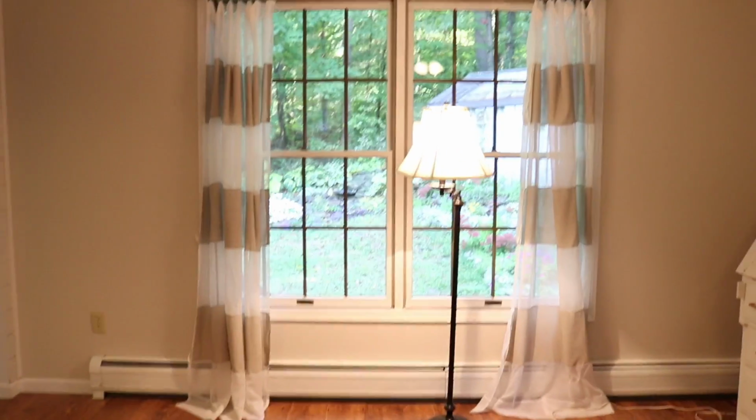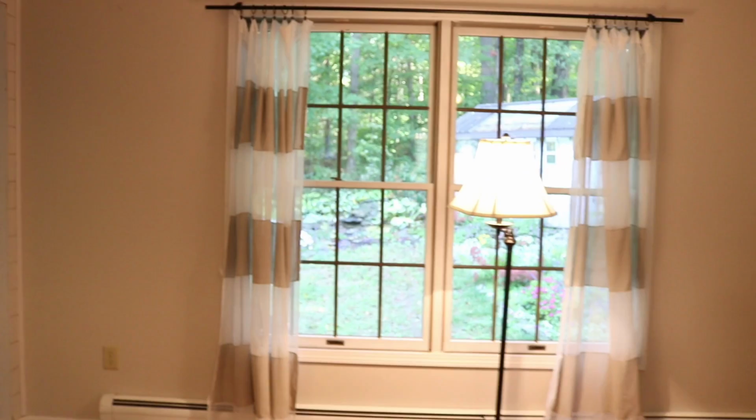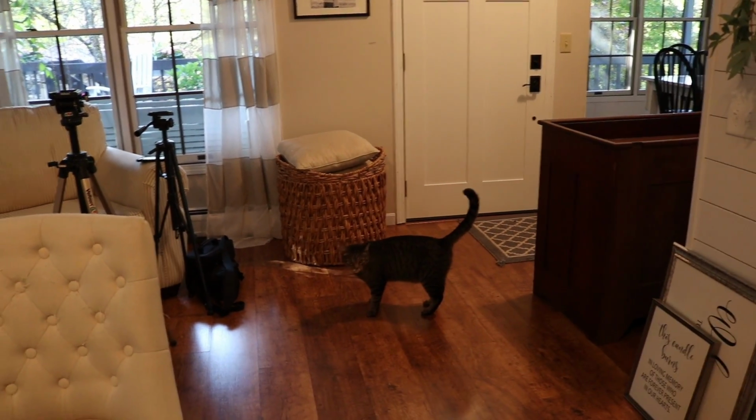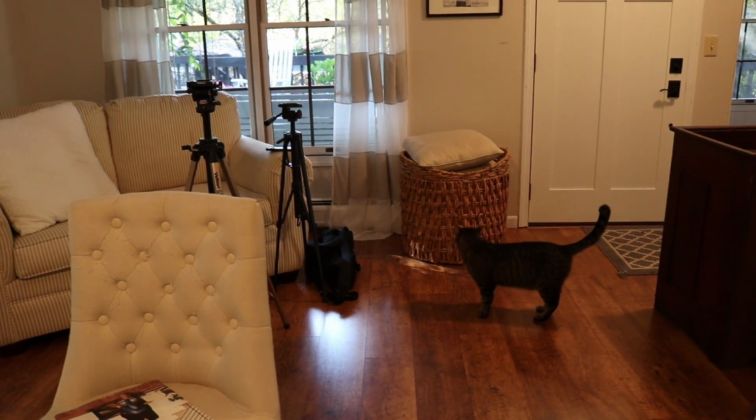And I love the idea of leaving this window wide open here to look out. The cats always love changes like this. They're so curious to see what is happening.